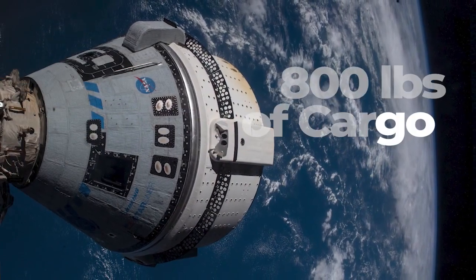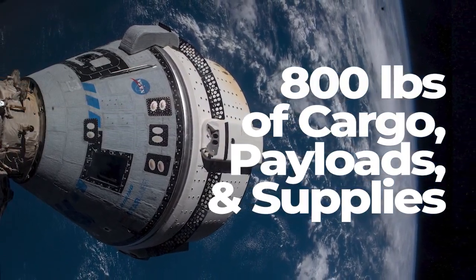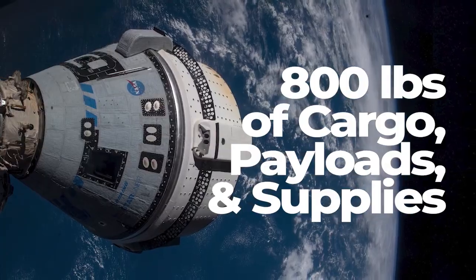The uncrewed flight test was designed to test the end-to-end capabilities of the crew-capable system as part of NASA's Commercial Crew Program. For this flight test, Starliner is carrying about 800 pounds of cargo, payloads, and crew supplies.